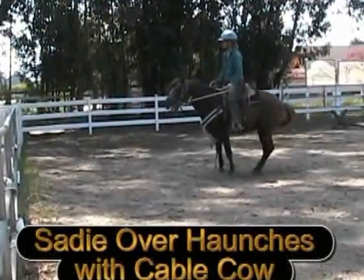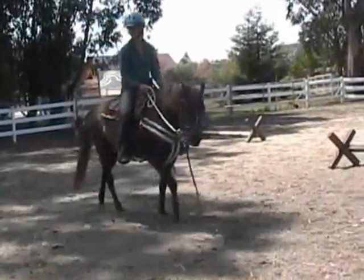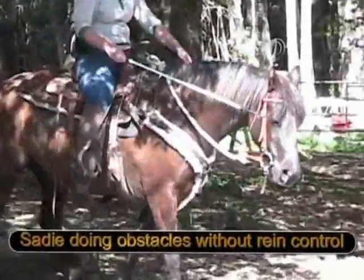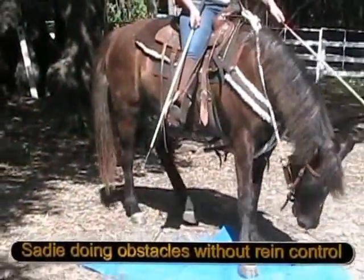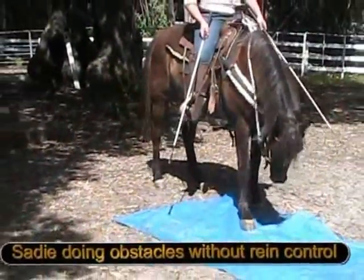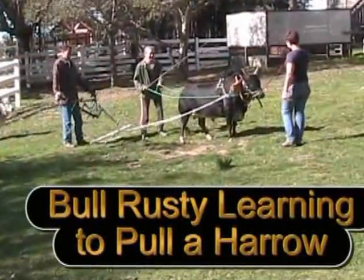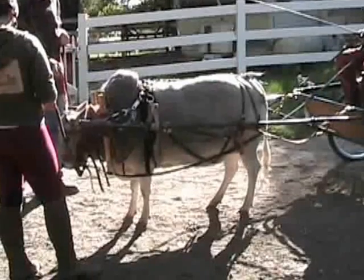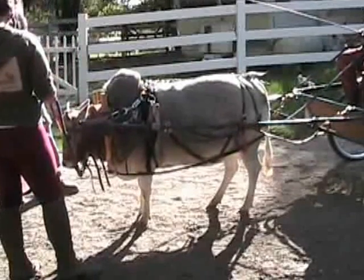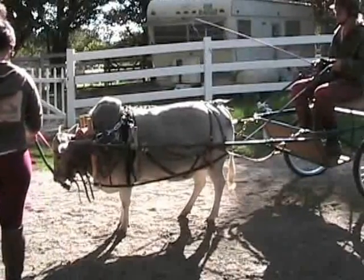Sadie over the haunches with the cable cow simulator. Sadie doing obstacles without rein control. Training miniature Zebu bull Rusty to pull an implement. Mini Zebu heifer Susie being trained to pull a cart with a seated driver.